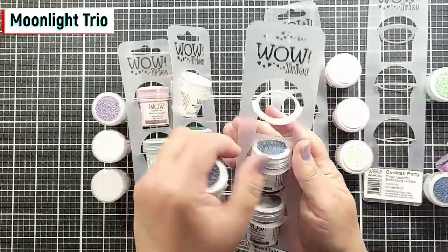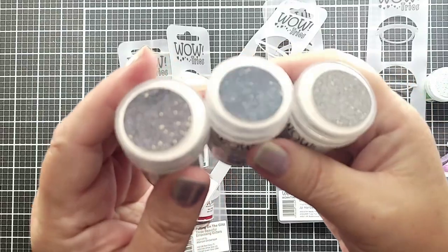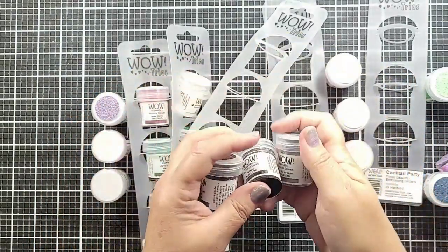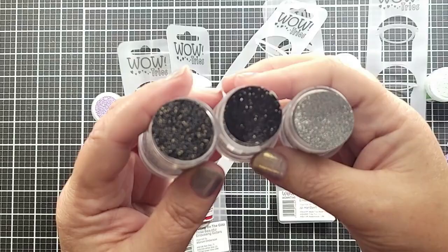This is a little bit more of a mysterious trio, and I really like this for the holidays. And this also is opaque, so you can use it on dark cardstock. And there are some ultra high powders in there as well that will give your card more interest and texture.